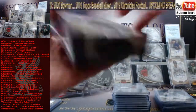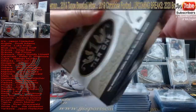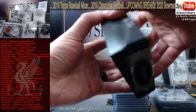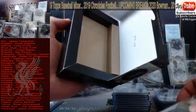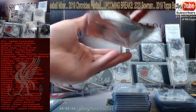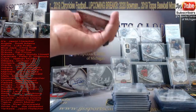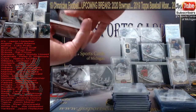Two boxes left, guys. Two to go. I feel another big hit coming. This case has been too good to just die. Putting the empty box right back there again so I can set these cards on it. Here's another pack with four in it. Let's see what we can do.